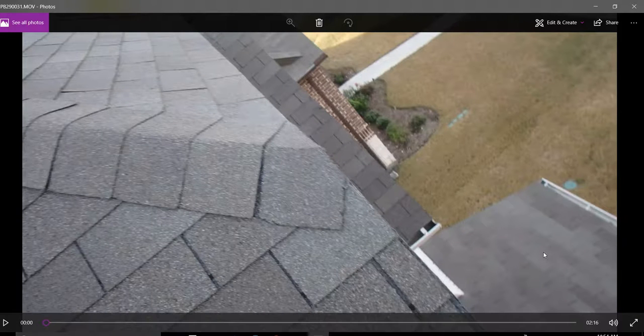Okay, now this is the video of the roof. I'm just putting this in here so you'll have a video of the roof so you can see the overall condition of the roof. It's about 2 minutes something. We're going to let it play, and then you'll have it in this video right here.